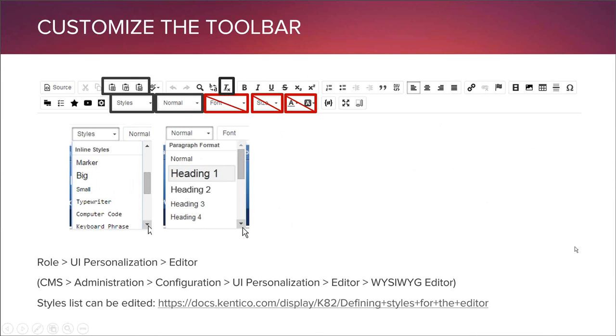The others that you have here are the paste options. So generally we don't want people just to paste. We want them either to paste as plain text, so it removes any formatting from Word, or to paste from Word to, again, remove formatting from Word, so you don't get things carried in that are not fonts that you're using in your design.